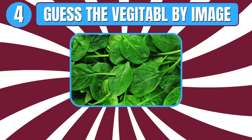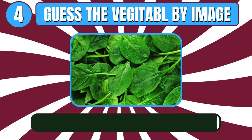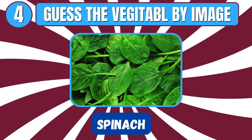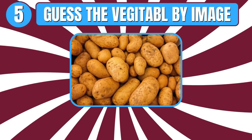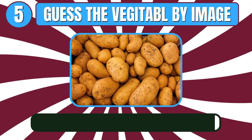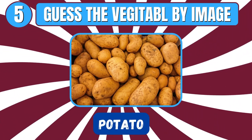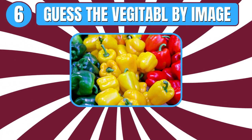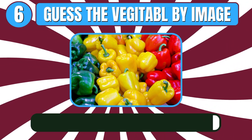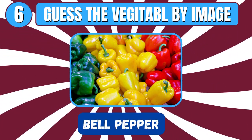Level number four, guess the vegetable by image. Is vegetable name, spinach. Level number five, guess the vegetable by image. Is vegetable name, potato. Level number six, guess the vegetable by image. Is vegetable name, bell pepper.